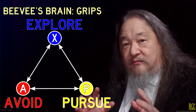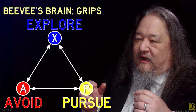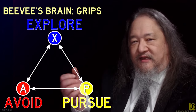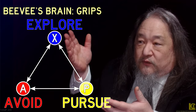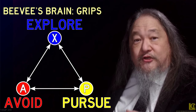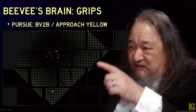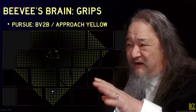So, as you probably saw, it's all hard to see what's going on in the actual demo, but what we ended up with was three overall behavioral strategies, which I call grips. Like, you take a grip on a tennis racket, you can have a forehand or a backhand grip, you use them for different purposes. So we have explore, pursue, and avoid as the three major strategies for it. And the background looks kind of green, but that's actually supposed to be yellow. These photographs of the T2 matrix of BV's brain running haven't been color corrected, so they're a little bit off.